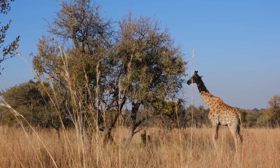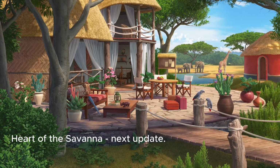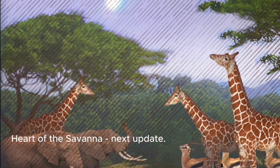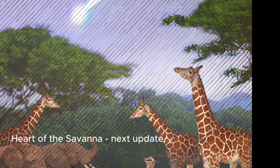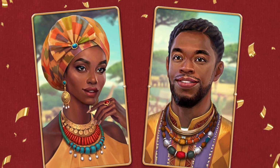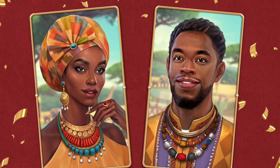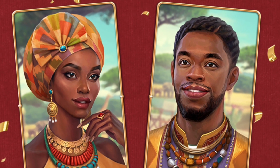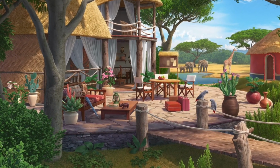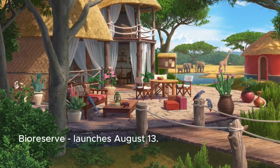So you did touch on the upcoming update. That's next week. Yes, exciting, looking forward to it. I must say that the event is called Heart of the Savannah. The location is the BioReserve. That sounds interesting. Is it BioServe or BioReserve? Wait, hold on. BioReserve, you are correct. Gosh, I'm getting old here. These eyes can't see without the glasses. A stunning new location to explore, the BioReserve, along with new beautiful avatars, coming this August 13th. I'll put those up so that people can get a sneak peek.